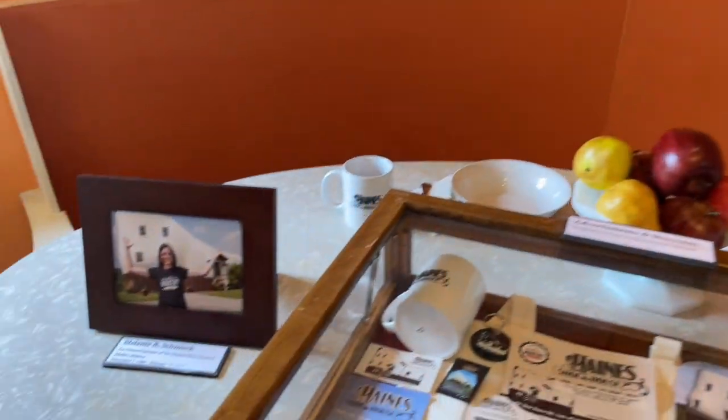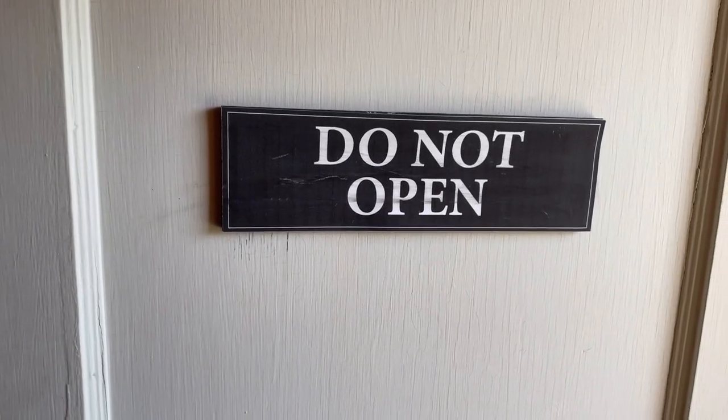They could. Look at this old table. That's really awesome. You can still sit down, though. I'm loving this. The little kitchen nook here is really, really cool. I wonder what's behind the do not open door. I kind of want to open it up and find out. We're not going to. No.